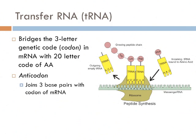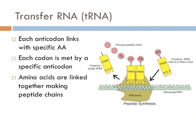In addition to mRNA, another important RNA molecule is the transfer RNA, also known as tRNA. tRNA is the molecule that bridges the genetic code with a specific protein. Each transfer molecule is attached to a specific amino acid, and each amino acid has three base pairs attached to the opposite end of it. At the ribosome, the three base pairs of the tRNA join up with a complement of the three base pairs of the mRNA. So the complementary base pairs of the transfer RNA are known as an anticodon, whereas the triplet code of the messenger RNA is known as a codon. Each anticodon of tRNA links with a specific amino acid, and is combined with its complementary codon of mRNA at the ribosome. And then the amino acids are linked together by peptide bonds into a growing peptide chain.